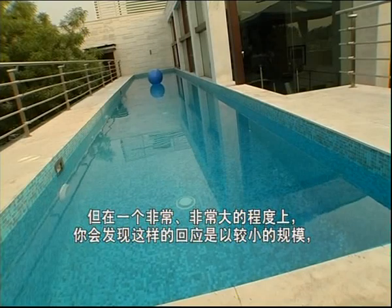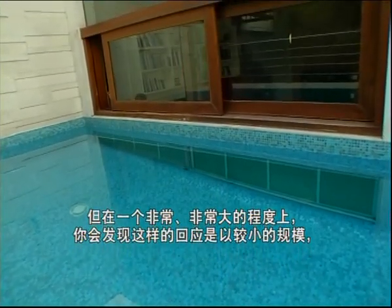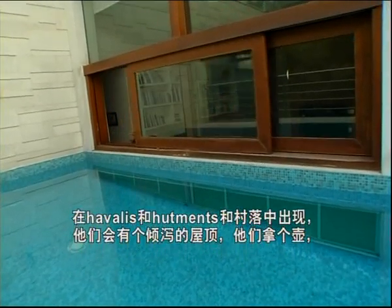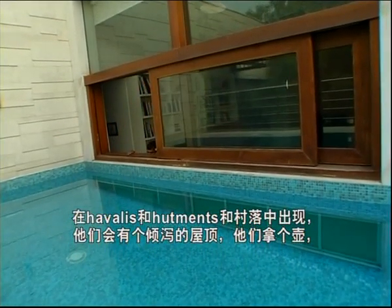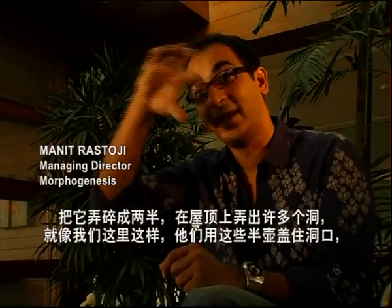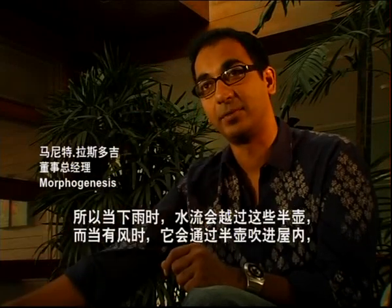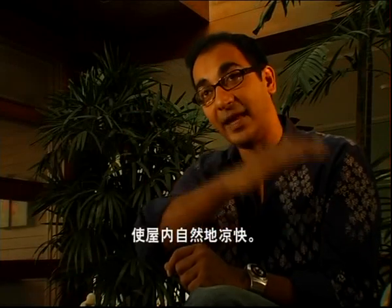To a very, very large degree, you will find these kind of responses on a much smaller scale in the Havelis, in the hutments, in the villages, where they have a sloping roof, and they take a pot, break it in half, put holes in the roof like we have holes here, and they cover them with these half pots. So what happens is when it rains, the water goes over the pots. When the wind blows, it comes in through the pot into the house, and it is naturally cool.